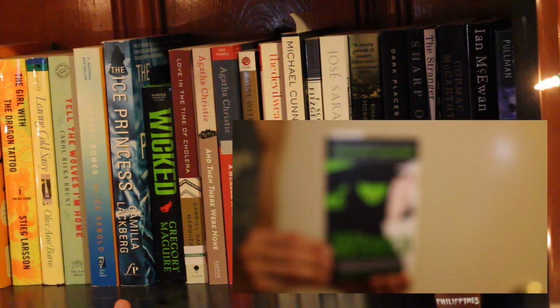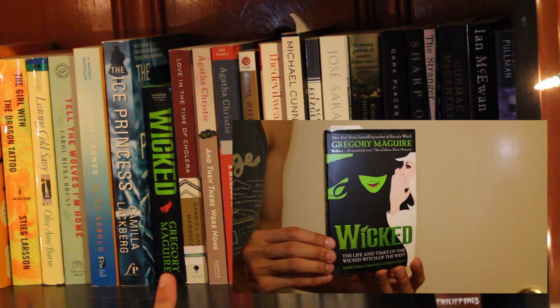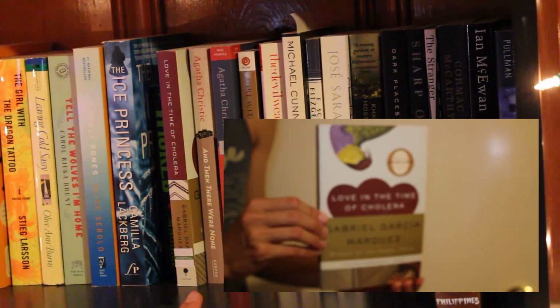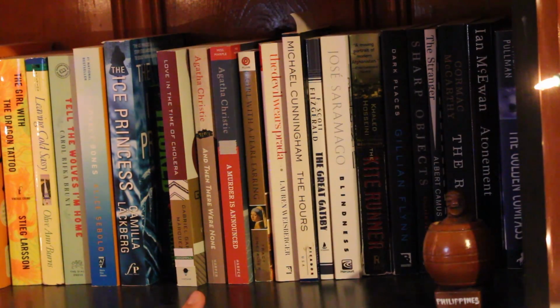Next to it is Wicked by Gregory Maguire. The cool thing about this book itself is that it has this green tint to it on the spine, which is really cool. Next we have Love in the Time of Cholera by Gabriel Garcia Marquez. I haven't read it yet, but I heard really good things about it.